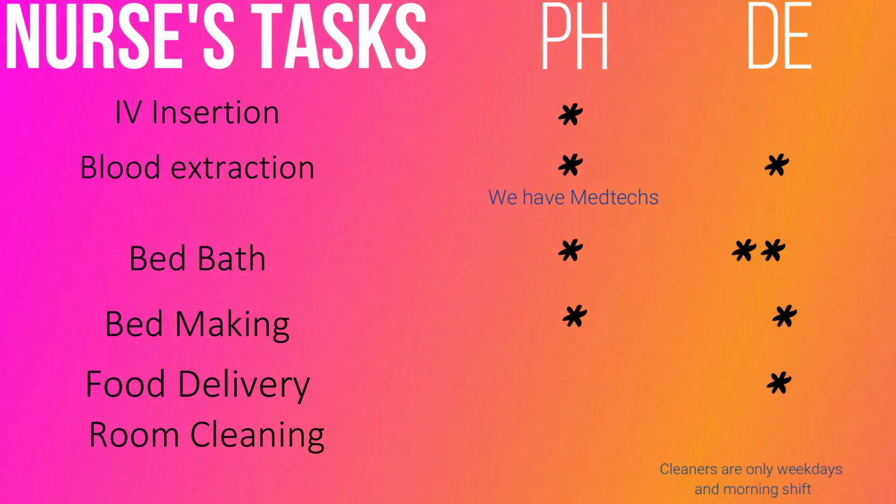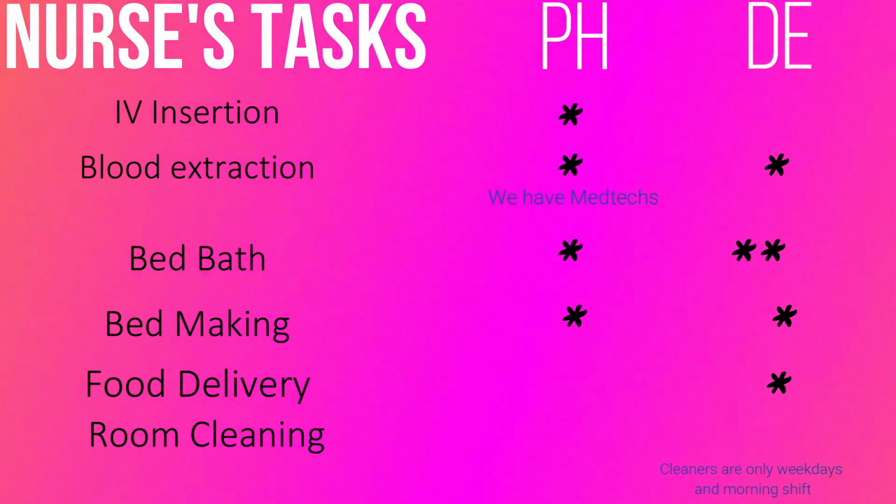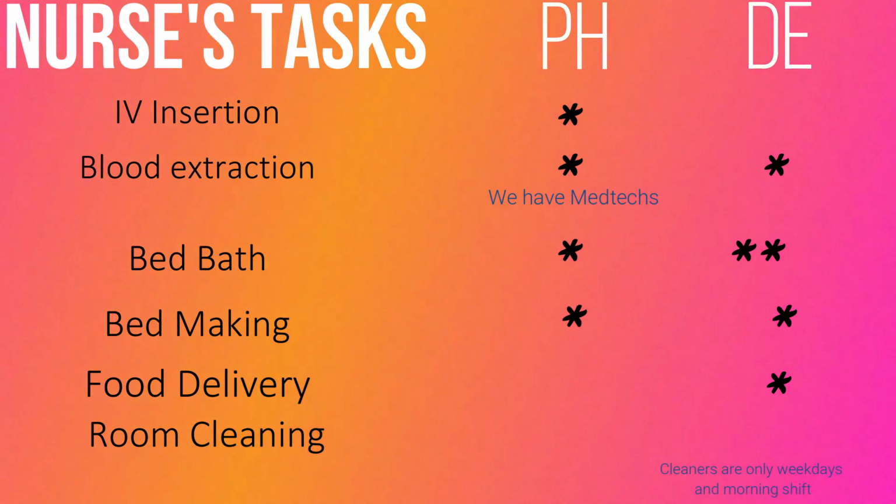So, additional work siya for nurses dito, which takes 30 minutes to 1 hour kakagawa niyan, depende sa number of patients na meron ka. Room cleaning, we have putzfrau naman here every morning. They clean their rooms. And in the Philippines too, they do that every day. But sa Germany, kapag naghapon na, Spätdienst, wala nang mga putzfrau or yung Reinigungskraft.